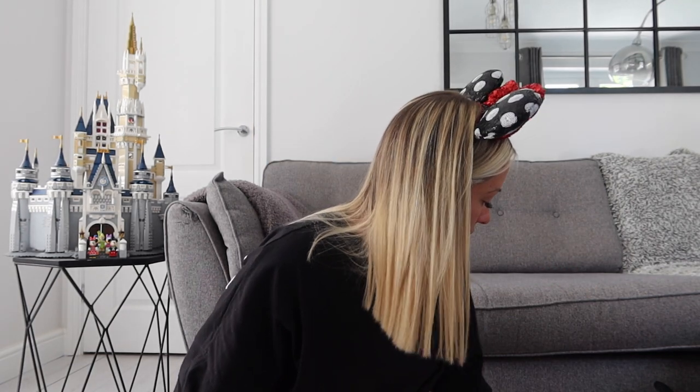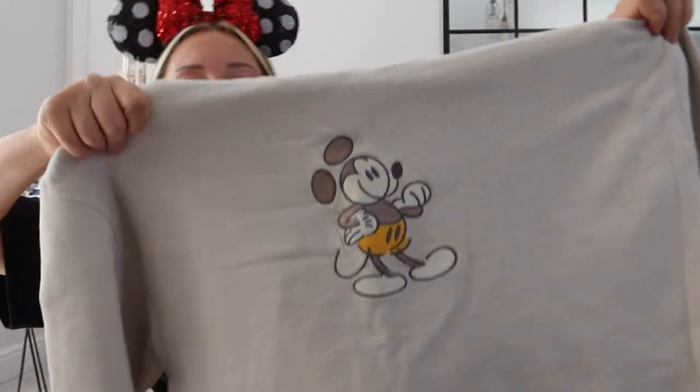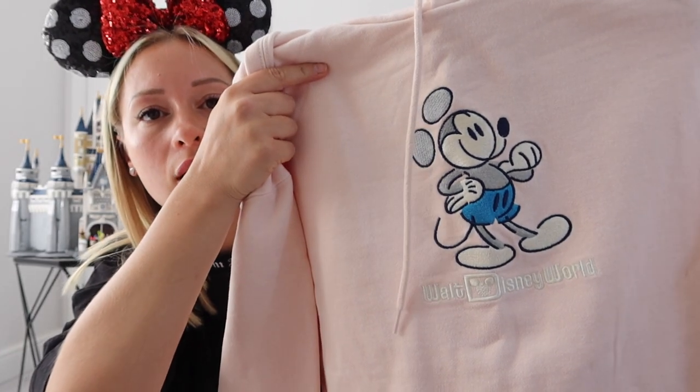Next we got... I'm going to carry on with the clothes because me and Tom got matching hoodies. You're all probably watching this thinking you're saddos, but there's a story behind it which you will have seen if you watched our vlogs. So, Tom got this hoodie, which is the same as his t-shirt, same Mickey on it. So basically there's a story. I wanted this pink one, which is really sweet, which is the same, just different colours, but it's lovely.